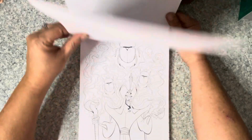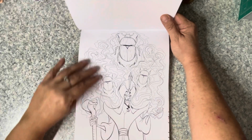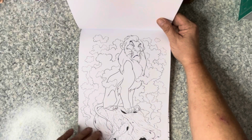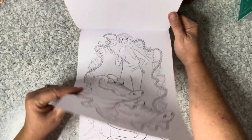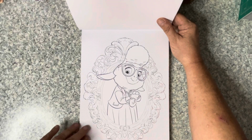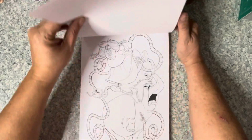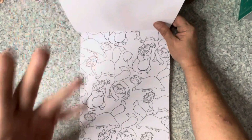Hades. Jafar and the Scarabs. Oh, I forgot her name. Oh yeah, the sweet little innocent lamb. I forgot her name too. Sorry. Can't remember them all. I'm sorry.